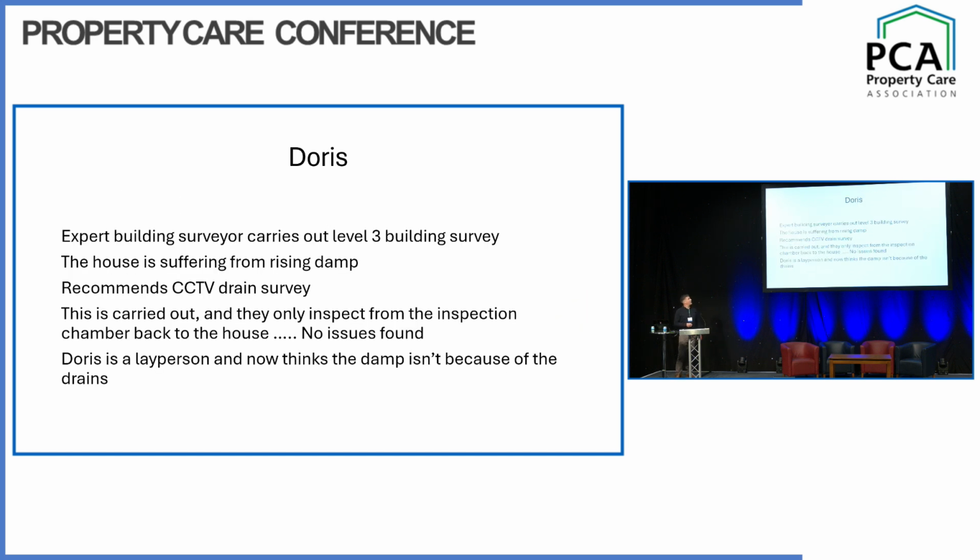So Doris, our Doris, she bought a property and she had an expert building surveyor that carries out level 3 building surveys. The surveyor found the property was suffering from rising damp. It does exist. And they recommended a drain camera survey. So this was carried out, and they only inspected the chamber back to the house. They found no issues. So because of that, Doris is a layperson, which a lot of people are, and now she thinks the damp that's rising from the walls isn't anything to do with the drains.